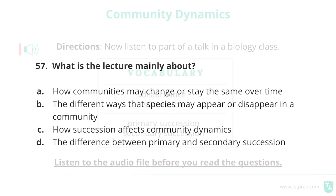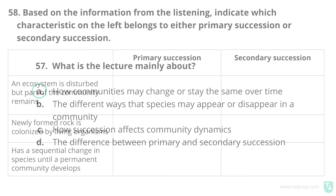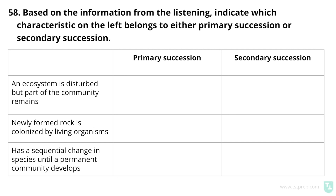Question: What is the lecture mainly about? Based on the information from the listening, indicate which characteristic on the left belongs to either primary succession or secondary succession.